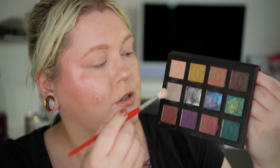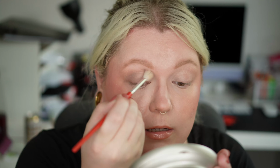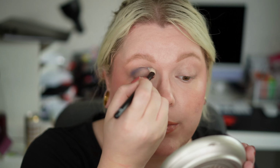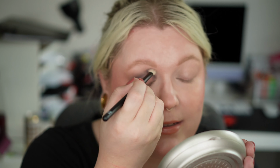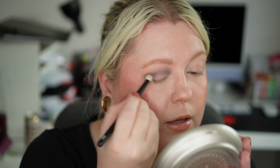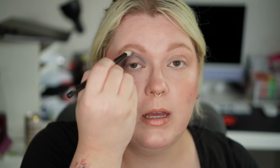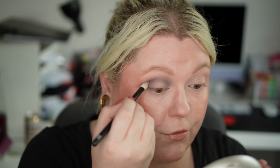Now let us start with the first eye look on this eye. I'm starting with this taupey shade that is called Unearthed. I apply this as a classic transition shade. I'm now going into this muted purpley blue that is called Circadian, and I use this to deepen up the crease. And you can already see how easily these mattes blend together, how easy they apply. You do not need any kind of special skills. It is just amazing. Everything just works together at Lethal Cosmetics.